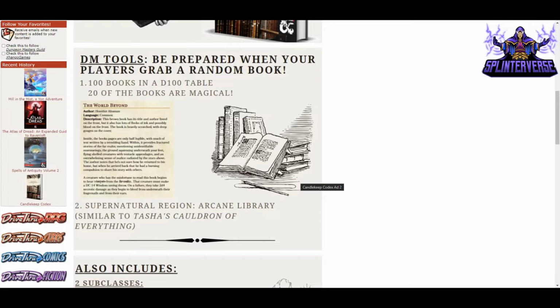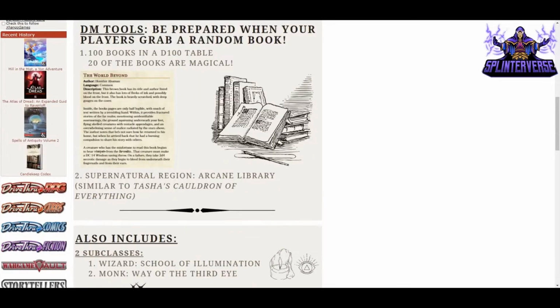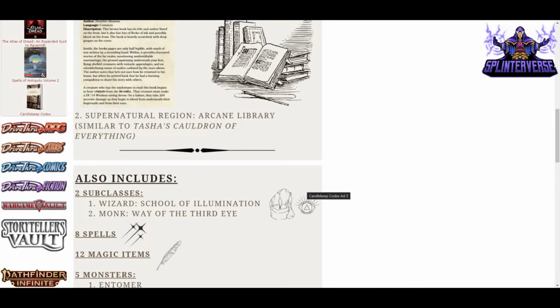books and whatever they encountered, you can really give them something to look at and read, and maybe even have some more things develop out of it. Maybe you can work together with the player to describe more of what's in a particular book they found. And then there's a supernatural region called Arcane Library, which you can enjoy as well.